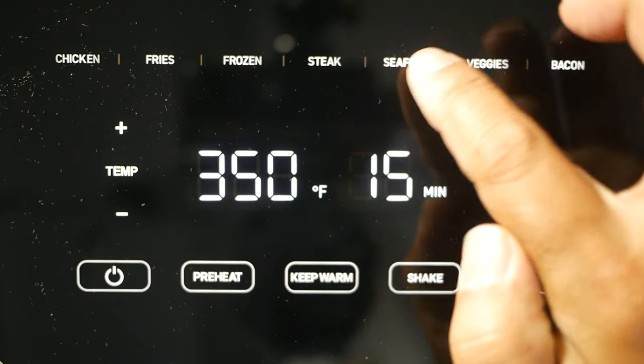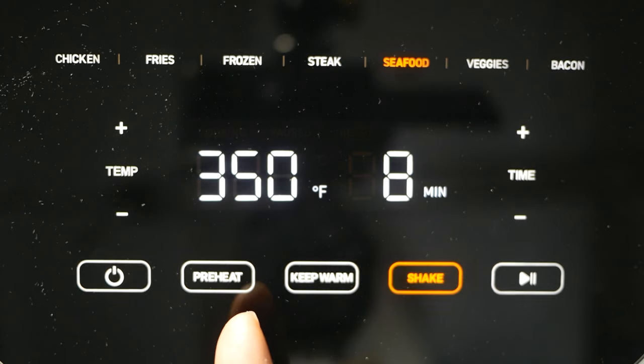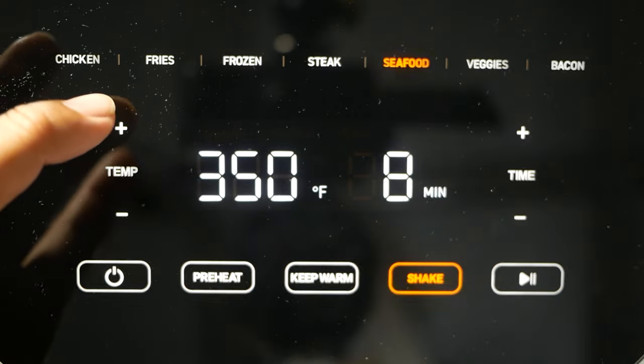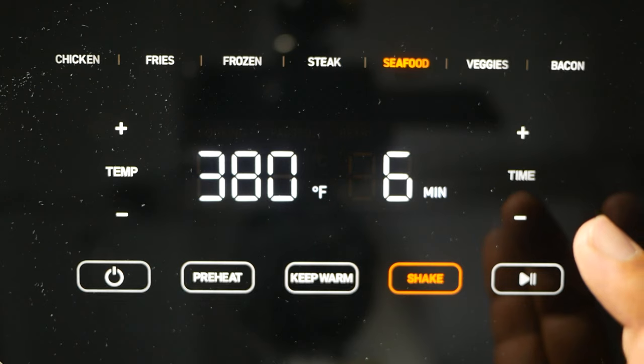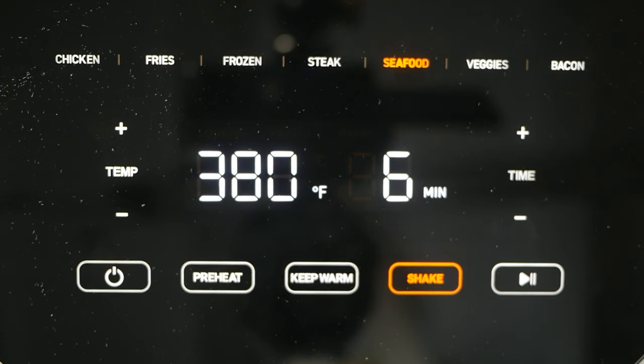Now, this does have a seafood option, 350 degrees, 8 minutes, but these are thinner fillets, so I want to be a little bit careful. But I also want to hit them with a little bit more heat, so I'm gonna try playing with it, go about 380 for about 6 minutes, and then with the shake, so at 3 minutes it'll tell me, and then I'll go ahead and flip them and see how it looks at that.